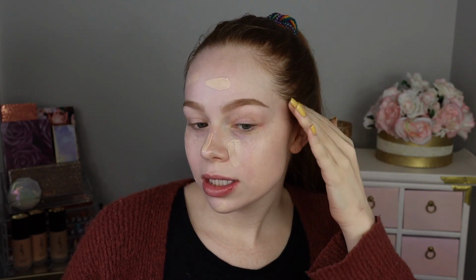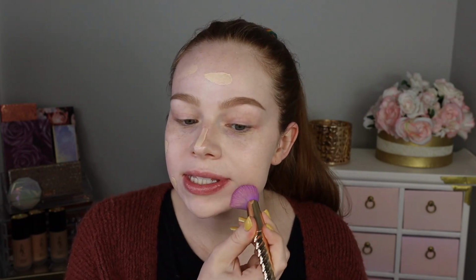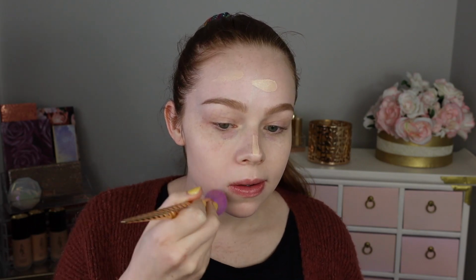I feel like this just looks so glowy, and it's more of a light medium coverage, but it lasts so good on my skin. It's just been a go-to mixture for me the last few months.